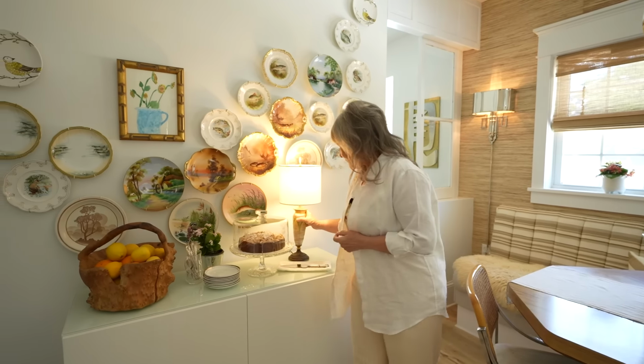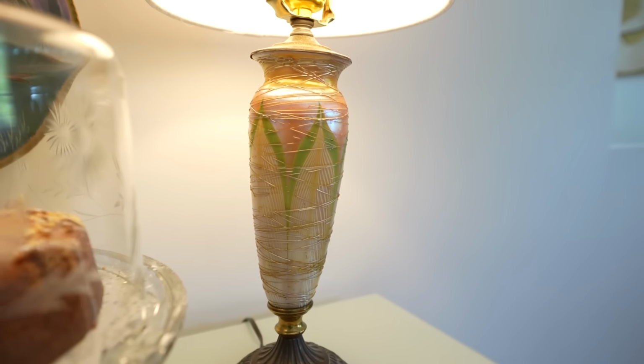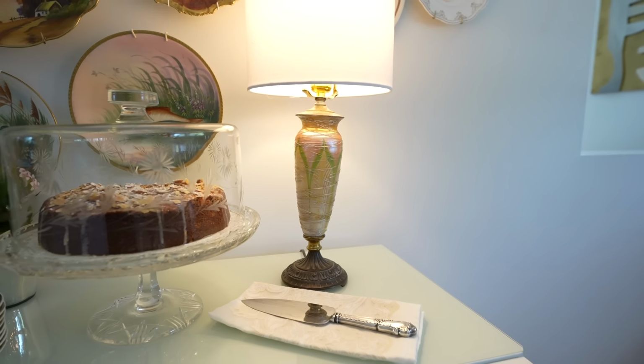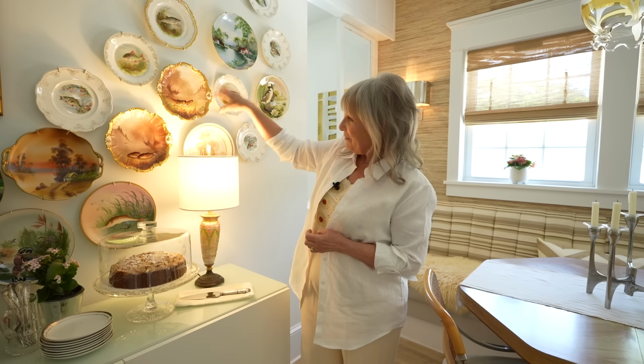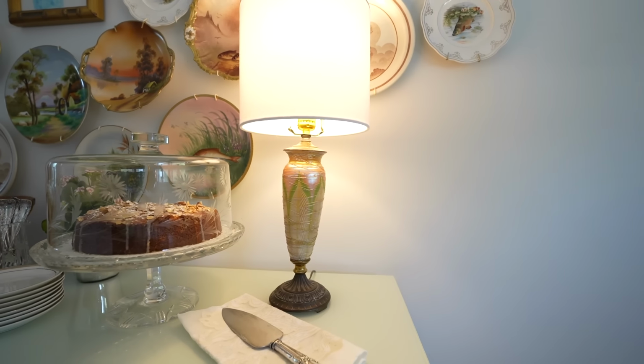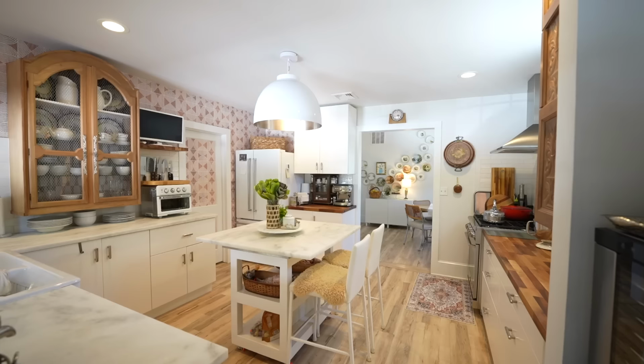And then this lamp was my husband's mother's. She collected Duran ware. So this is a Duran lamp, but it never really had a home. So it finally works really well with the plates, and I just love how that came out. So we'll move on into the kitchen.